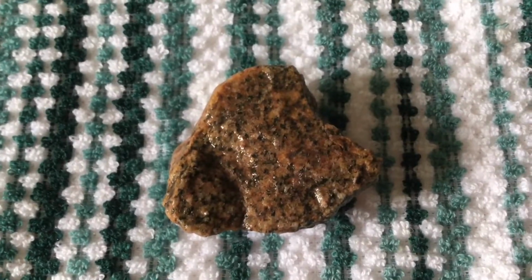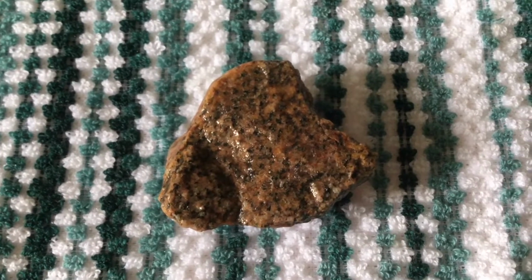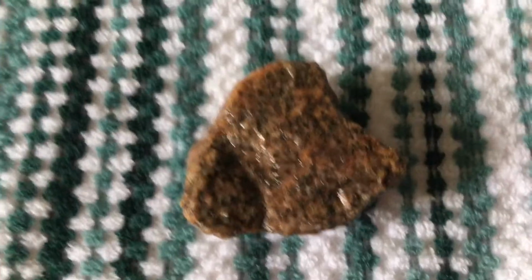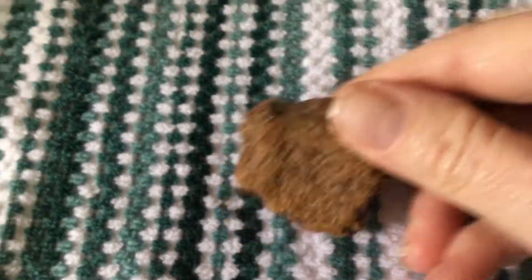Lots of spots on this one. Could be flecks of biotite. Doesn't seem to be like a mica. And it's very crusty on the top.